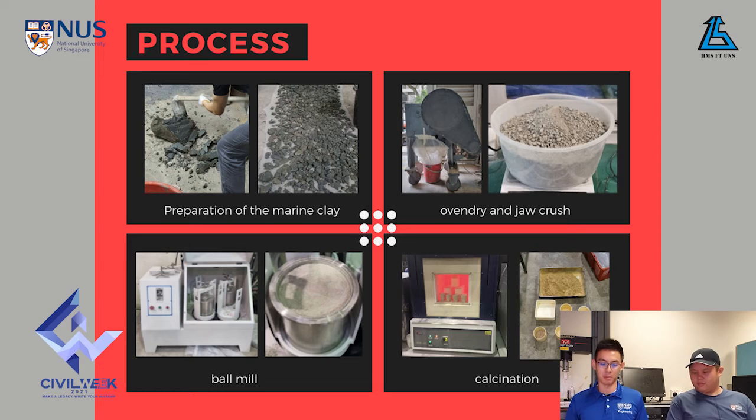Next, I'll be talking about the process of getting the calcined marine clay. Firstly, we would break down the marine clay into smaller pieces and then air dry it for 1 week. Second, we would oven dry the marine clay at 100 degrees Celsius for 24 hours. And this is followed by putting the oven dried marine clay through the jaw crusher.